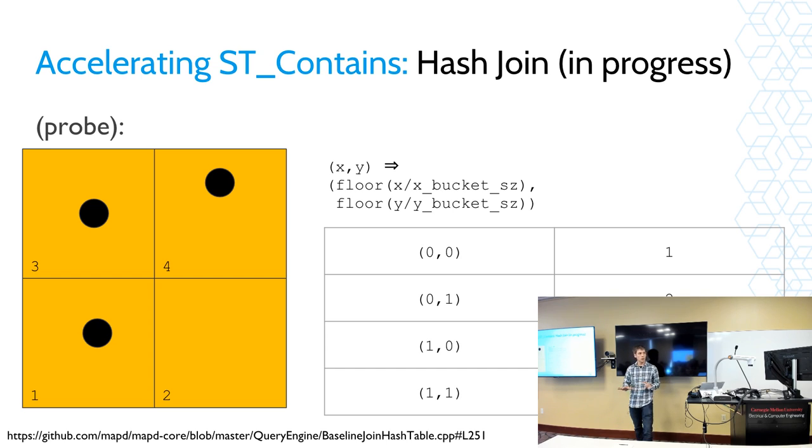This is ongoing work that we're still scoping out, but we're hoping we can really accelerate ST_Contains performance and then extend this to a 3D quad tree or n-dimensional data, with point ZM. Time series joins, right? Yeah, exactly.